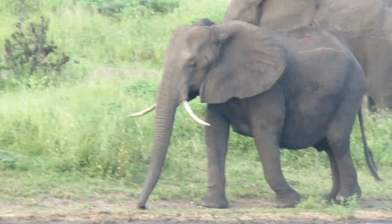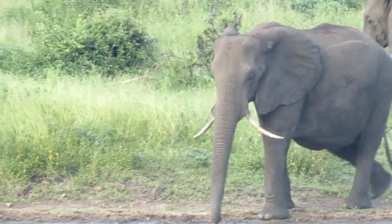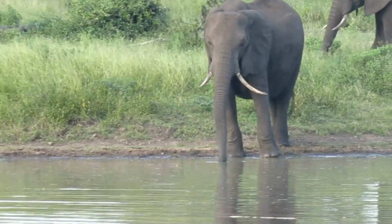The matriarch looks like one of our elephants with her wonky tusk. In theory it is possible that our elephants could be all the way over there, as they aren't territorial and they do move over huge distances, but I don't think so.